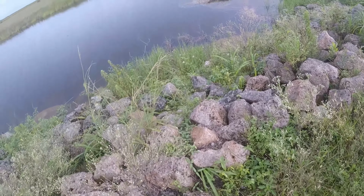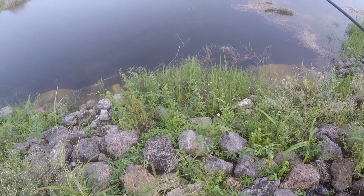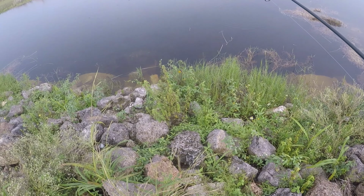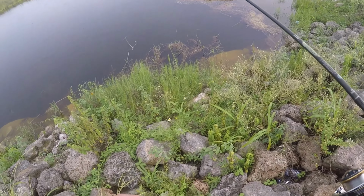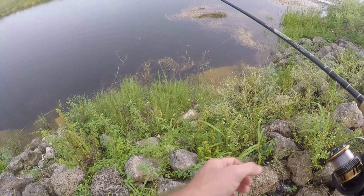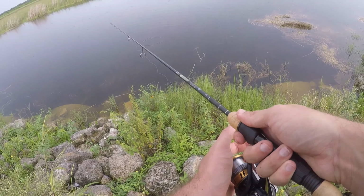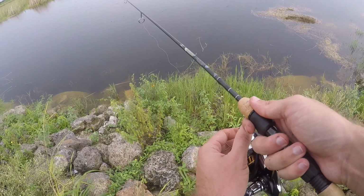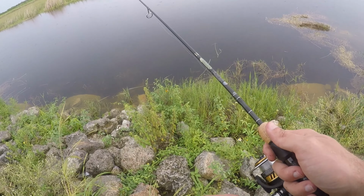All right, so boy was it a challenge to get over here. This is not even spot number 2, this is spot number 3. Spot number 2 was inaccessible, and to get to spot number 3, I had to drive through the backest back roads imaginable, and I hiked about 2 miles in here. So I sure hope we get at least some good action over here to make that whole hike worth it.